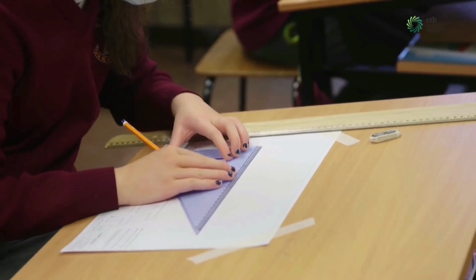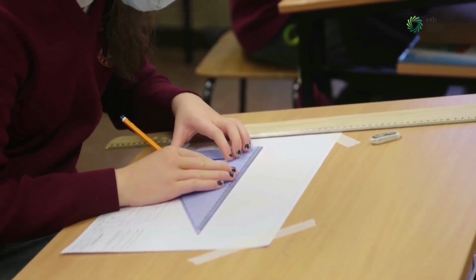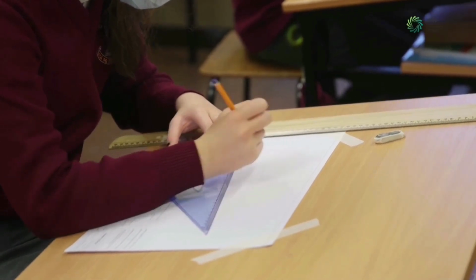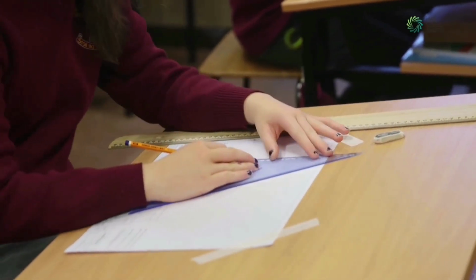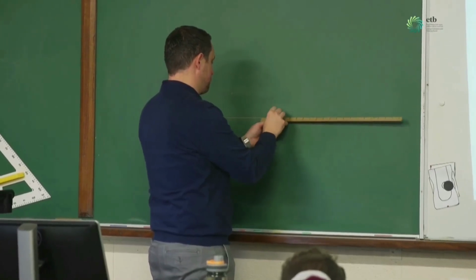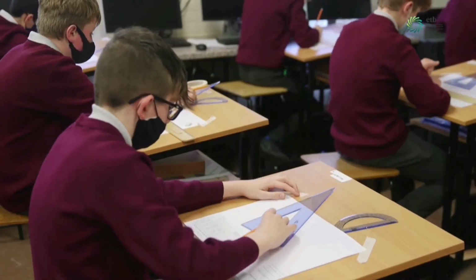Some of the things that you will learn include how to produce neat, accurate drawings of both 2D and 3D, some freehand sketching, how to read and interpret drawings and diagrams.